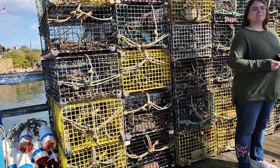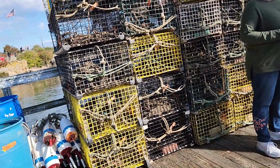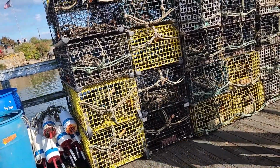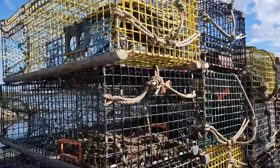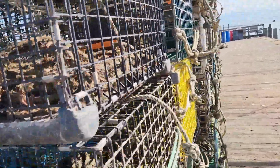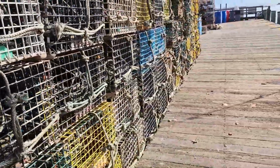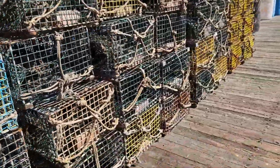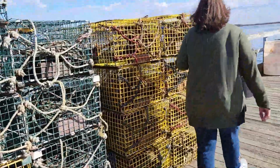But see, it kills me. People think that lobster traps are wood because they all see the old wooden lobster traps that everyone's made into coffee tables. No, those aren't real lobster traps. This is what lobster traps look like. This is what they've looked like for the last 20 years. They stopped being that pretty wooden crap that you put glass on top of. That's why you all can buy them for way too much money. That's because no one uses them anymore.